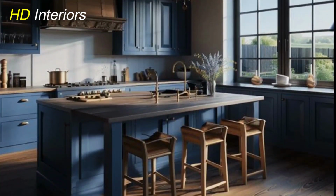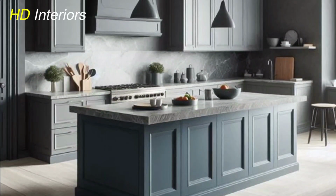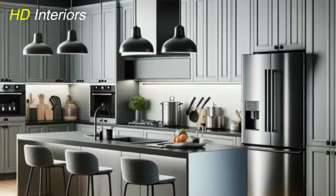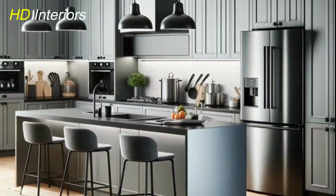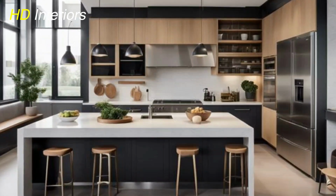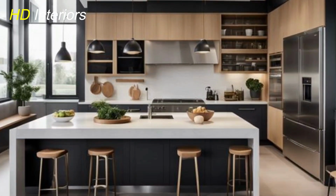If you prefer tiles, go for large format tiles in neutral tones. These tiles minimize grout lines and provide a clean, streamlined appearance. Another excellent option is polished concrete floors, which offer an industrial yet sophisticated vibe, perfect for a modern kitchen. Choosing the right flooring can elevate your kitchen's design, making it both stylish and functional.